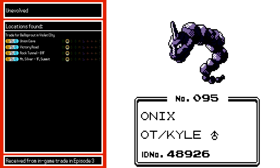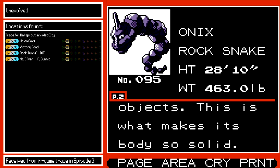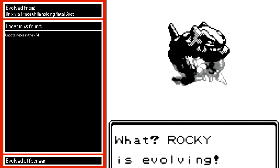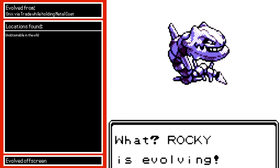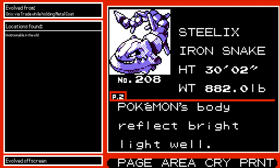Onix, the rock snake Pokemon. As it digs through the ground, it absorbs many hard objects. This is what makes its body so solid. If you know what I mean. Steelix, the Iron Snake Pokemon. The many small metal particles that cover this Pokemon's body reflect bright light well.